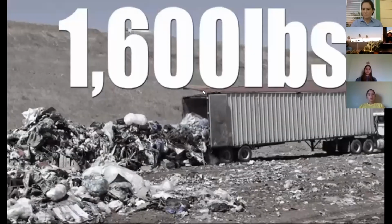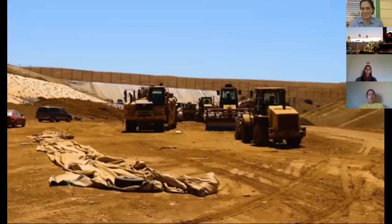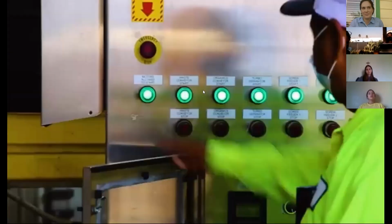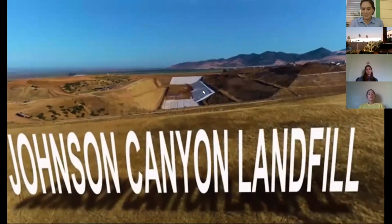But where does all this garbage go? And who can we count on to handle this logistical nightmare? Enter Salinas Valley Recycles. These are the people that take care of properly disposing of all of your garbage. Now, how do they do it? Let's take a tour around one of their facilities, the Johnson Canyon Landfill.